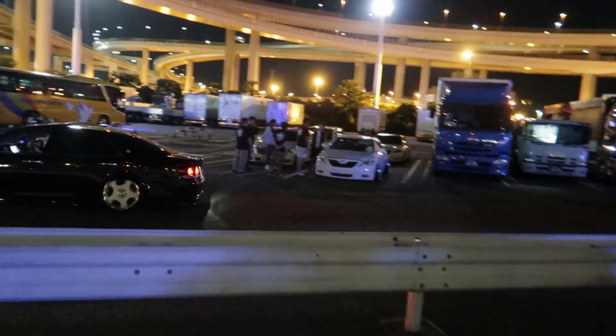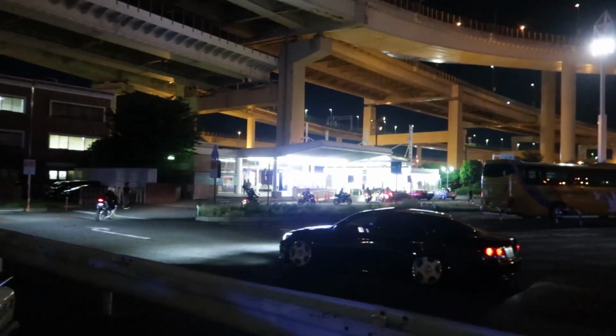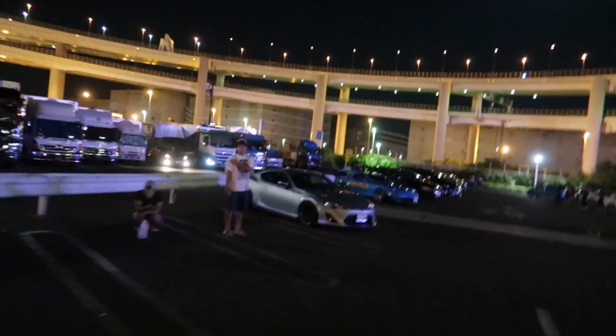Like, there's a whole bunch of VIP guys over there, a whole bunch of bikes just rolled in up there. Tonight's actually really chill. I'm loving it. But it's also like pumping, you know what I mean? Yo, the Greddy. That's cool.